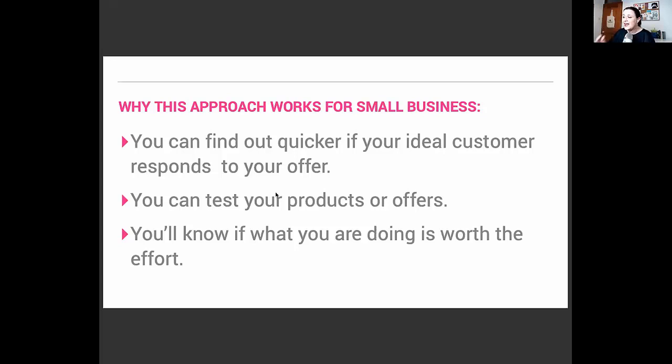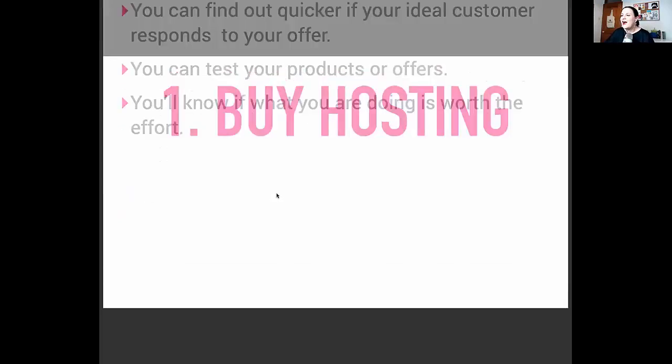So if you can test what you're doing using your website, if it's live, if you can see what content you write resonates with your users, what blogs you're writing resonate, get clicks, get time spent on the page, if you can analyze that stuff, then you know if what you're doing is working or not. If you're procrastinating and not getting up and running with a website because you're worried what people will think, you'll never know, because it's not live, essentially.